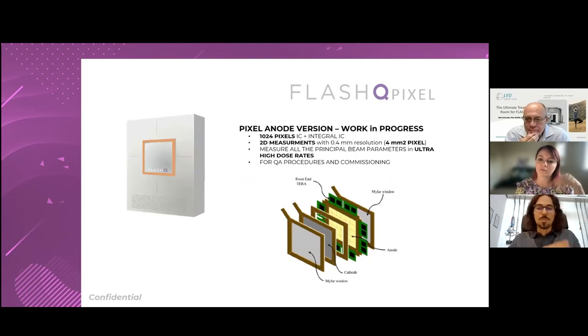We already developed in the past different pixel anodes for our chambers. As for the FlashQ with strip, it would be an all-in-one solution as all of our QA devices, which includes the control system and the capability to have a software resident inside the device, so without any external software to install on your laptop. So it would also be an easy and friendly way to acquire the device.